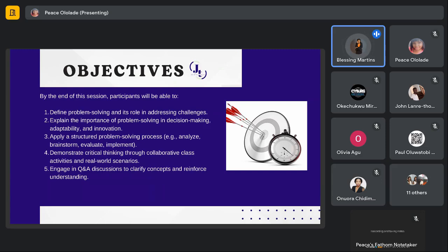No matter the kind of problem we're trying to solve, we're also going to be looking at how critical thinking goes a long way and also helps with collaboration when we're looking at real-world scenarios.